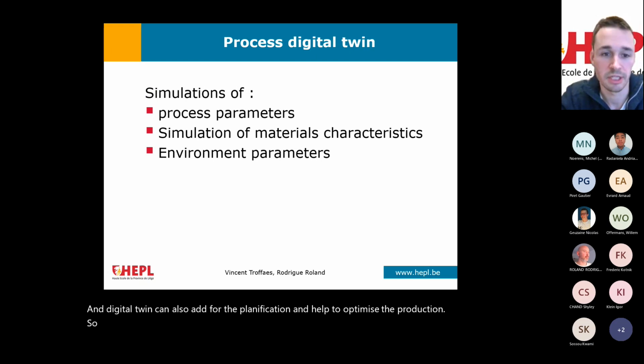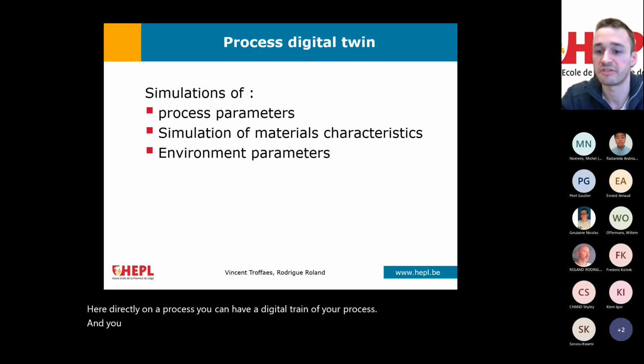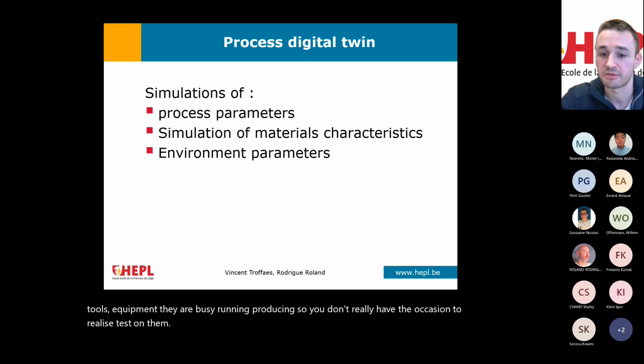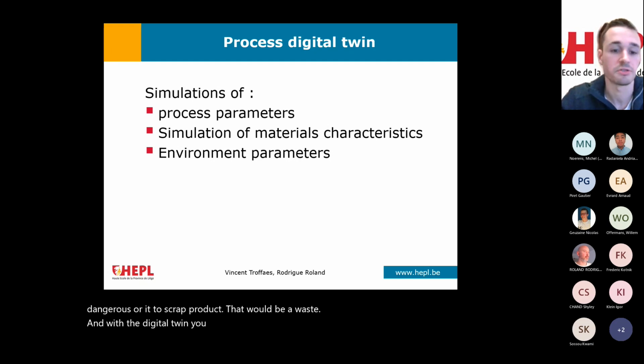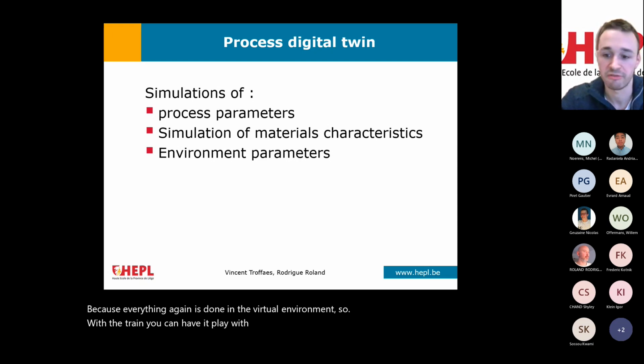Here, directly on a process, you can have a digital twin of your process, and you can do all sorts of tests on this digital twin, because most of the time the production tools and equipment are busy running and producing, so you don't really have the occasion to test on them. Or maybe you don't dare to make some tests because it could be critical, dangerous, or lead to scrapped product. That would be a waste. With a digital twin, you can simulate all those things without those problems, because everything is again done in the virtual environment.